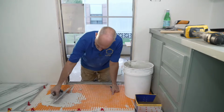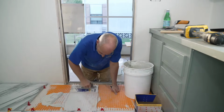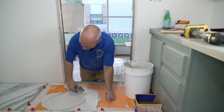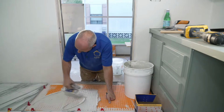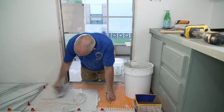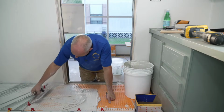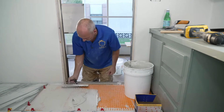Process is simple. We're going over Schluter Ditra, which is a membrane that's designed to replace the need for a second layer of subflooring in wooden structures. It is also designed to eliminate the possibility of cracks going through your concrete if you're in a slab foundation. So no matter what your tiling situation is, this is a membrane that'll save your bacon.